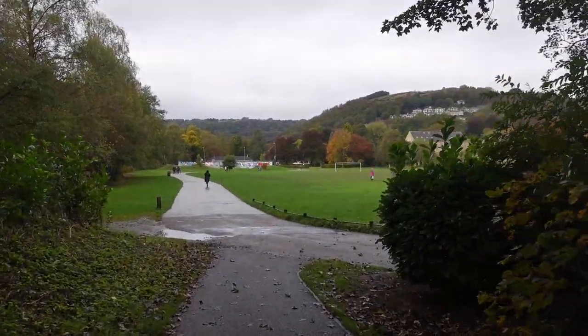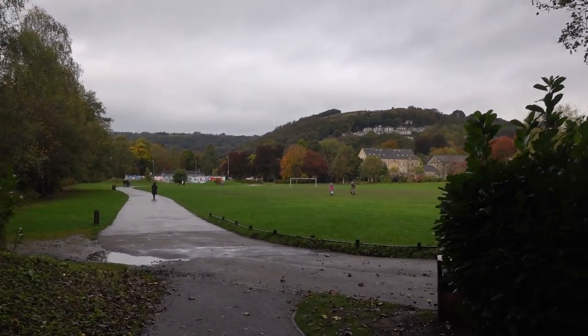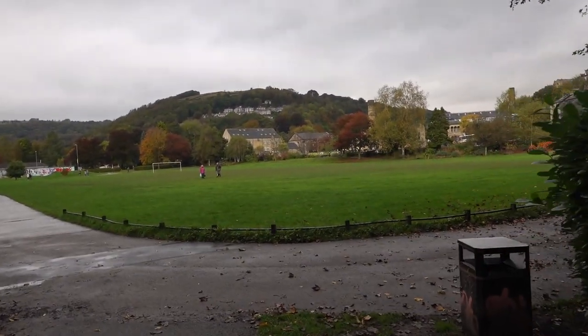Quite a pretty approach. I think this is Calder Holmes Park. Look at that.